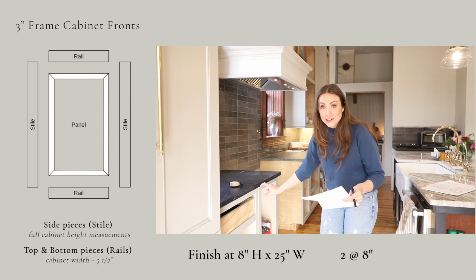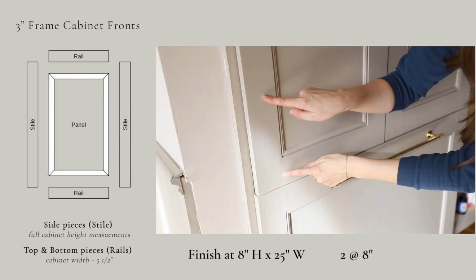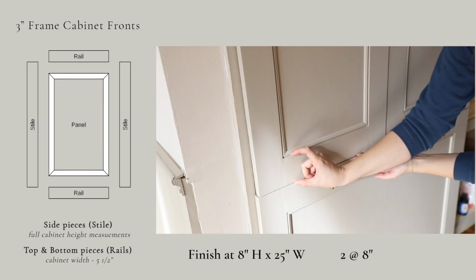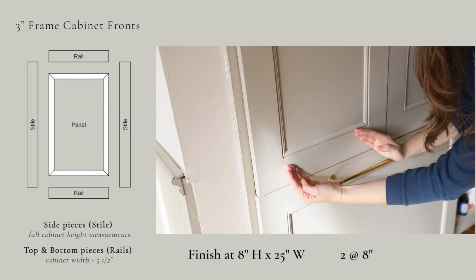And then the center sits inside. So the sides come down all the way to the bottom of the cabinet, and then the bottom sits inside that measurement.